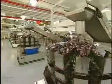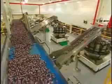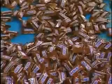But in reality, Snickers was named after the family's favorite horse. Today, this silly-sounding snack is the world's best-selling candy bar. Globally, we'll sell about $2 billion of Snickers a year.